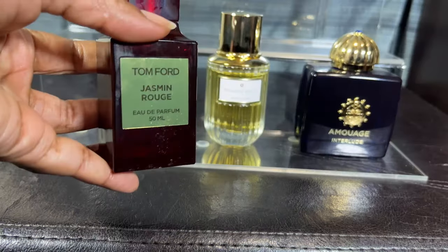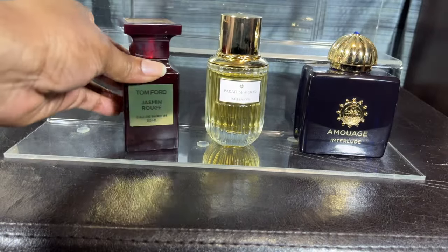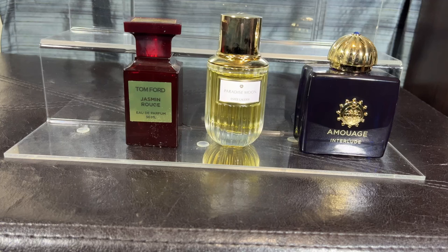This one here is Jasmine Rouge. I had to have it, I waited so long to get this one. Actually, I think I go back and forth with putting this in my cinnamon or ginger section in my collection. Luckily, leather, ginger, cinnamon, spicy notes, they are all kind of in the same area, simply because the opening of this is cinnamon, ginger, cardamom, and pepper. Very spicy, very inviting.